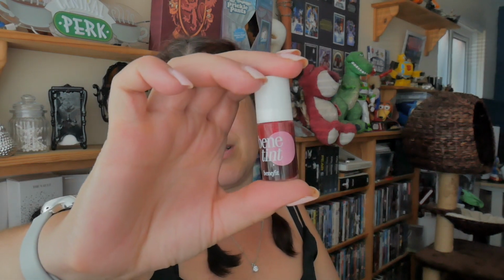I also have the Benefit. It's like a liquid, a cheek and lip stain, and I cannot say that I've ever used it on my cheeks. That smells pretty good as well actually. It does smell like roses. Just put some of that on. I feel like I'm wasting it really because I've not used it.